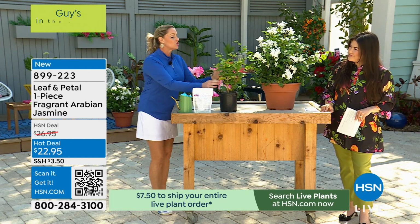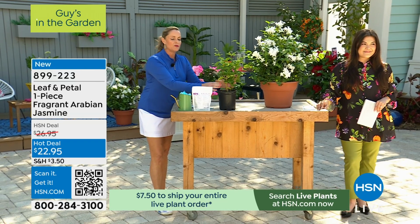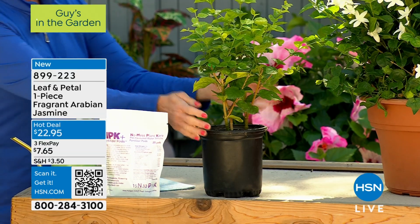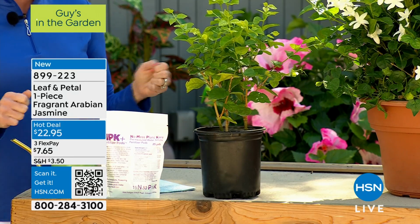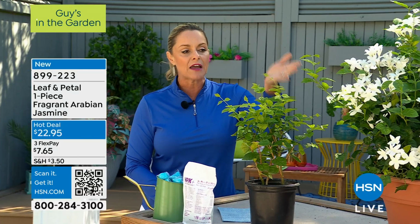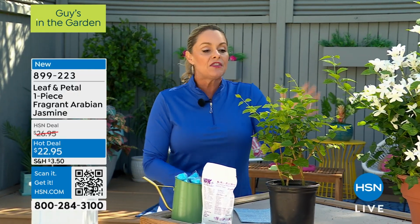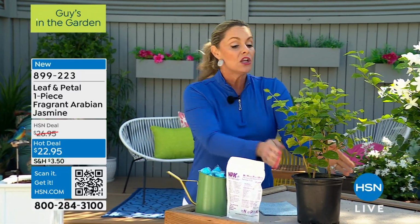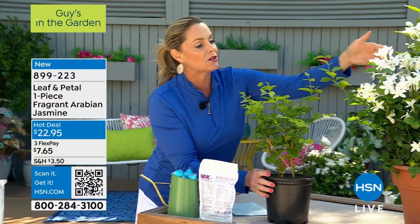Our plants are just amazing. They come to you very fresh, very well packaged, and very, very healthy. So what Arabian jasmine is, it really is as exotic as it sounds. It's different from a lot of the other climbing jasmines. This one in particular has more of the tendrils, which can climb up, but this can also be used as a ground cover. So I just want to show you kind of how big and beautiful these flowers are.